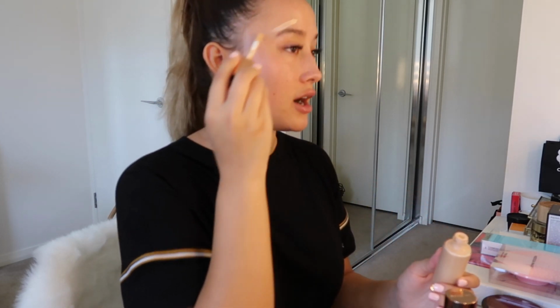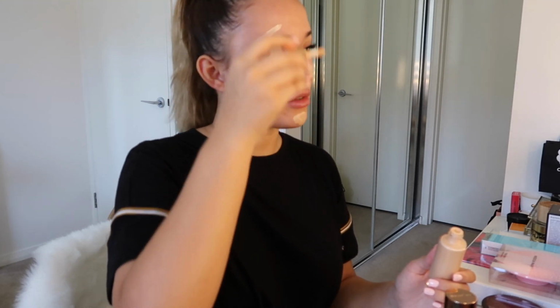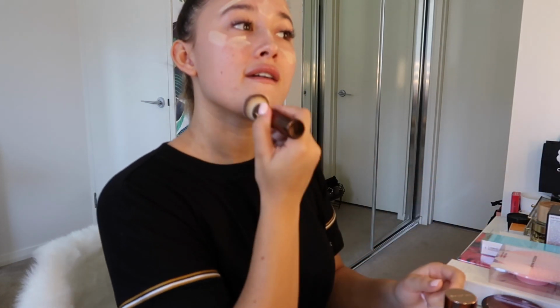But these are quite versatile. You can use these pretty much on any skin tone, they kind of correct to any skin tone. It depends how highlighted you want to be.